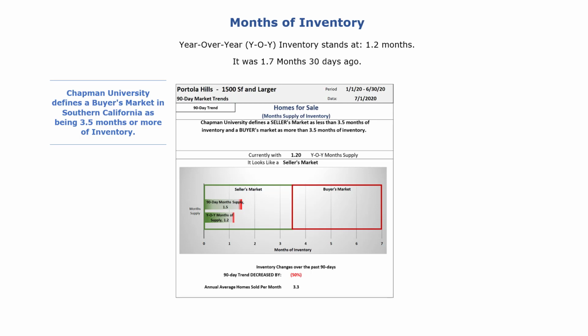The months of supply metric is the final determining factor in defining a market type as either a seller's market or a buyer's market. It is defined by dividing the average number of homes sold per month over the past 12 months into the number of homes on the market. Chapman University defines a buyer's market here in Southern California as being 3.5 months or more of inventory. The current inventory level in Portola Hills is 1.2 months, making Portola Hills a seller's market.